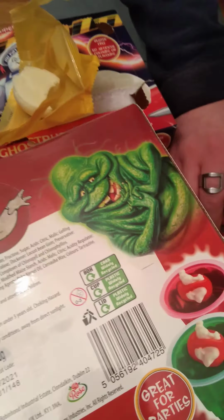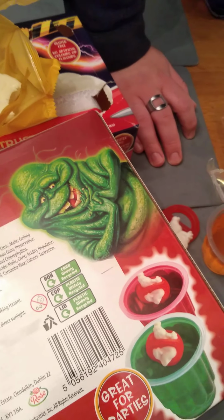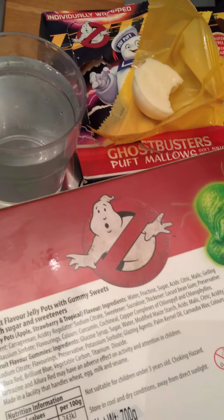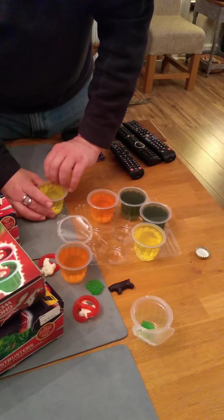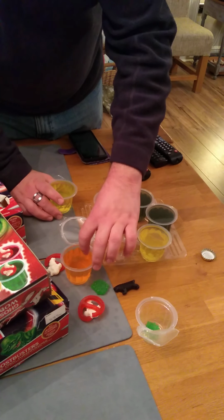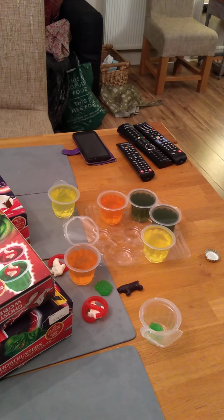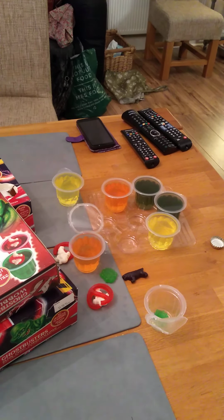The Slimer on the box, the gummy representation, does look quite a lot like that. I'm wondering which of the Ghostbusters had that, because we do still have this, which is very clearly a ghost, the Ghostbusters logo. I'll just cheat. Should you get a spoon for that? I should get a spoon, and I should have really been prepared. I wasn't with video editing software, so we can't jump cut.